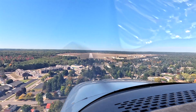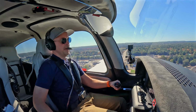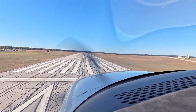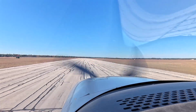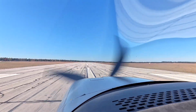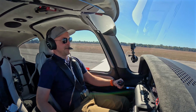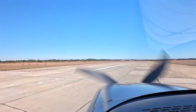A lot of trees here just before the runway. Take off that autopilot, get a feel for the plane. And that's a good thing I did. Ooh, it's an interesting one. Well, I've had better, but I've had worse. That was interesting wind. Here we are on runway 5, which is where he wanted us to be.